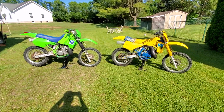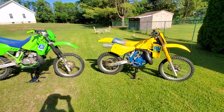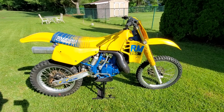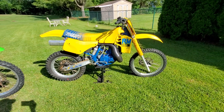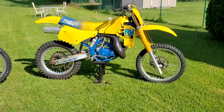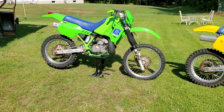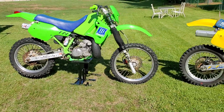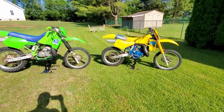The colors are just incredible. It's really awesome. And I love the way Suzuki had their color set up with the all blue frame and the blue motor and everything. It's just really cool to see. So I just had to get these two bikes together, and here they are together. Really cool to see, and just a blast from the past.